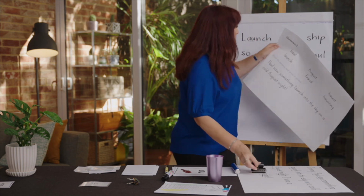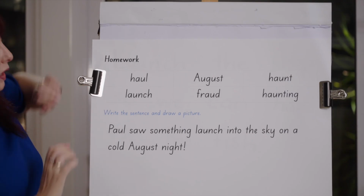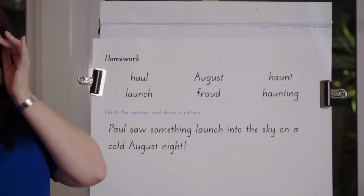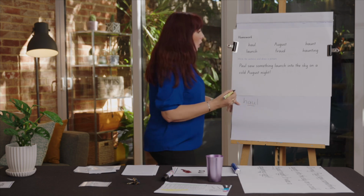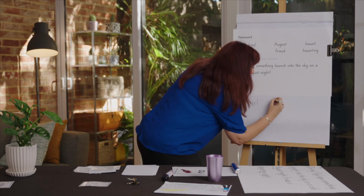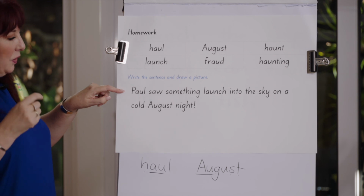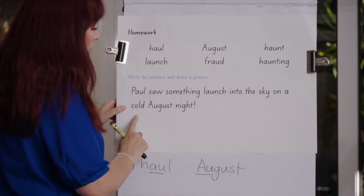Let's have a look at our homework. These are some of the words we had earlier on our words to read chart. I'd like you to read each word, lock it in your head. Haul, haul, haul, haul. Write it down. Or, and dot dash dive it. Haul. August. I forgot to say, because it's the name of a month, we must use a capital letter for August. You can do that for all of the words. When you've finished, you can write our sentence and draw a picture. You ready? This is the sentence that we read before. Paul saw something launch into the sky on a cold August night.